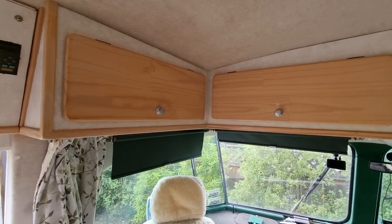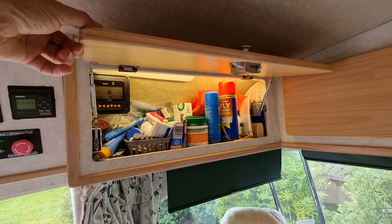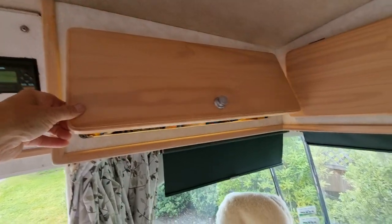There's a fire extinguisher there. There are three fire extinguishers throughout the bus. Lockers up top. Heaps of locker space. All of them lit when you open the door.